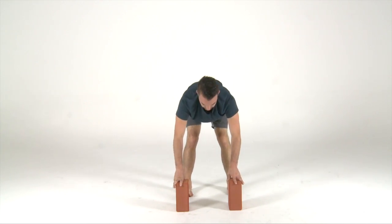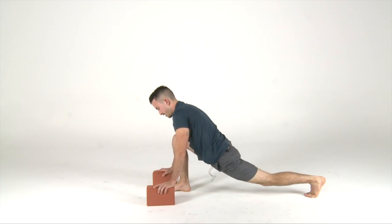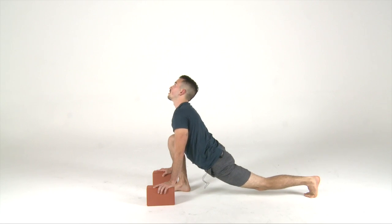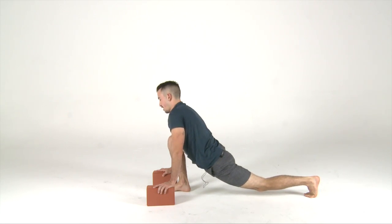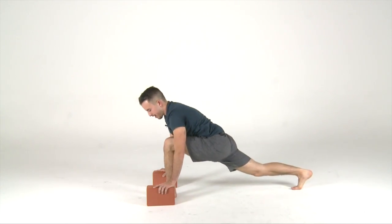Step down. Okay, so again, side view. This time, left hip down, collarbones and chest up. And after having done both sides, okay, this is actually our next exercise.